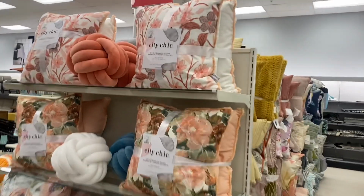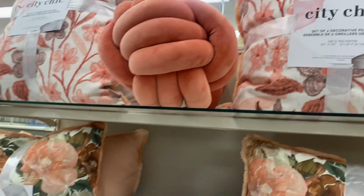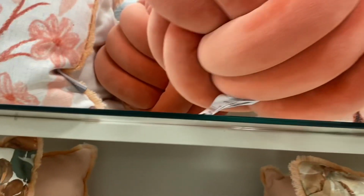They always have a really nice selection of pillows, and this knotted velvet pillow was just $20. Really nice addition. I think it looks really fun, really nice colors.